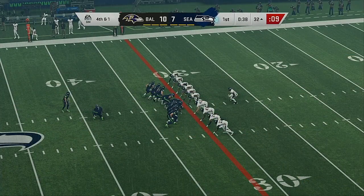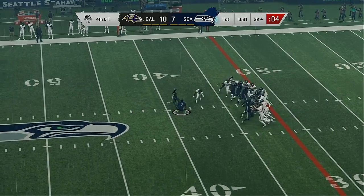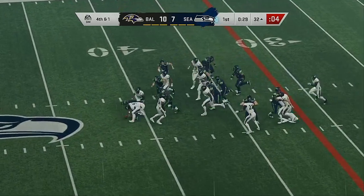On comes the Seahawk kicker here on fourth down. It's Jason Myers. It'll be a 49-yard attempt from the left hash. Oh, they get to the football. It's blocked.